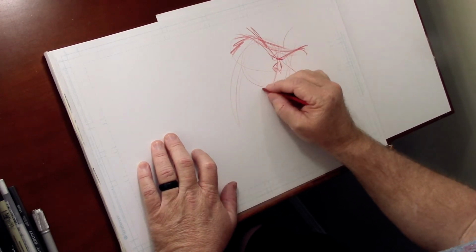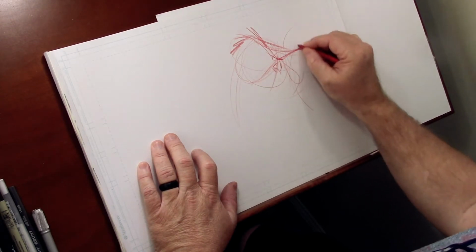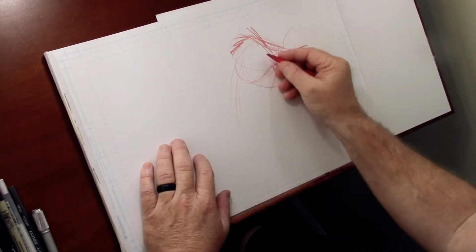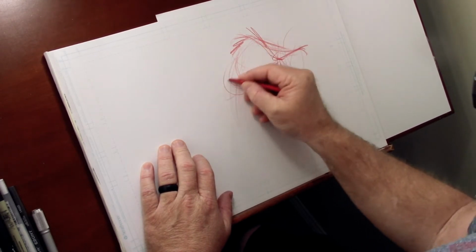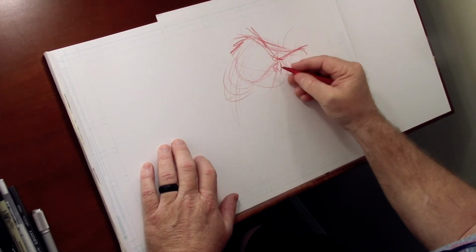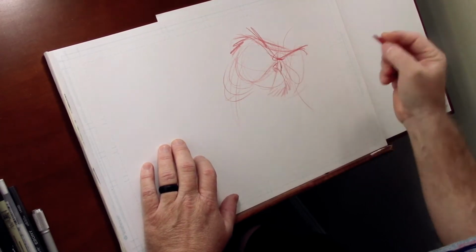For those of you guys who frequent the channel, you know that I love drawing owls. I just love their shapes. I love their simple shapes. I like drawing birds in general, but owls, I just have a real affinity for them.